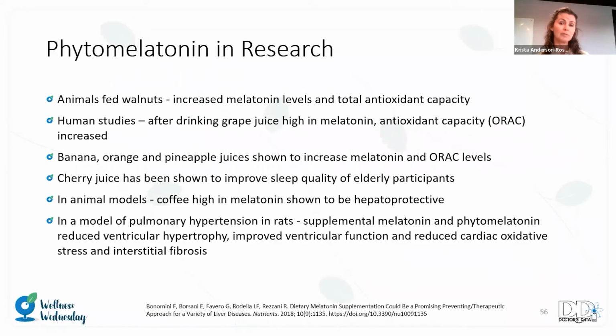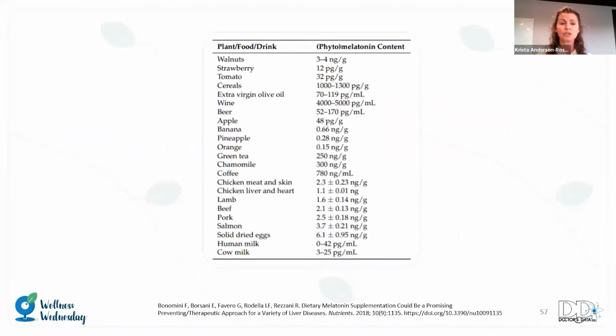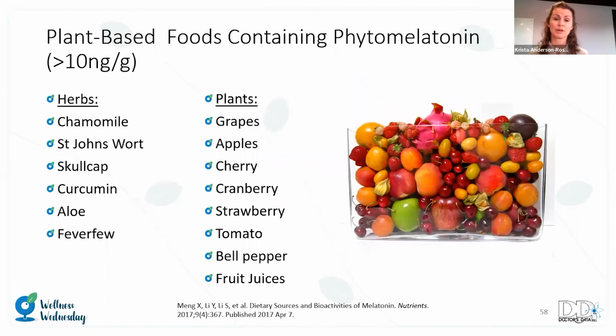Here's some more research on phytomelatonin's effect on antioxidant capacity, or ORAC levels, and sleep quality. And even some promising animal research pointing to its hepatoprotective and cardiovascular effects. So what better way to receive a steady inflow of low levels of antioxidant-rich, anti-inflammatory melatonin than through the diet? Note that the highest levels are found in walnuts, meat, fish, and eggs. Having said that, phytomelatonin in food will not contribute to sleepiness, as mentioned, but you do get that benefit on the circadian rhythm.